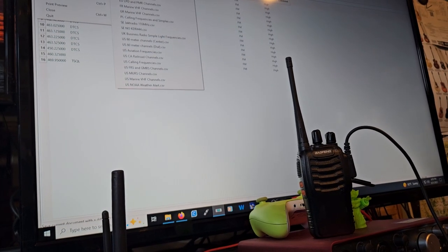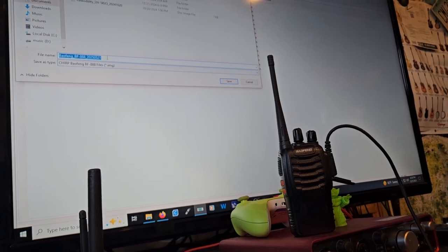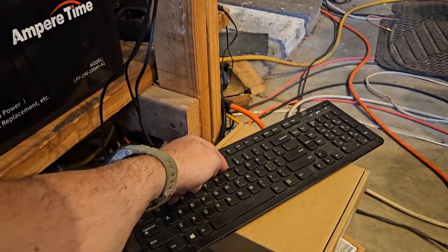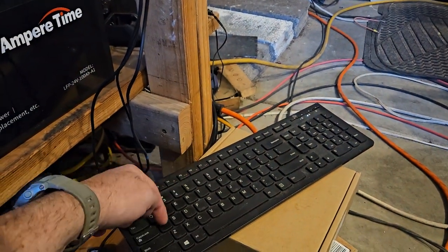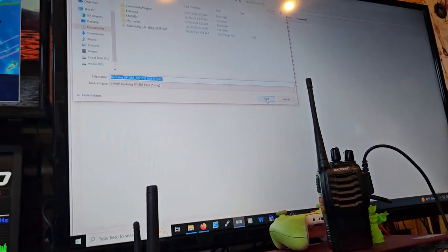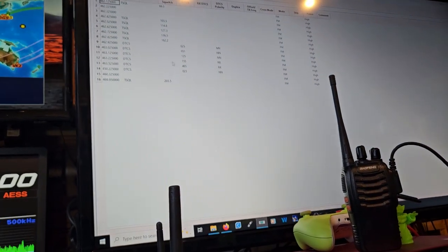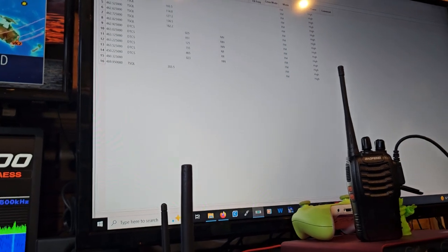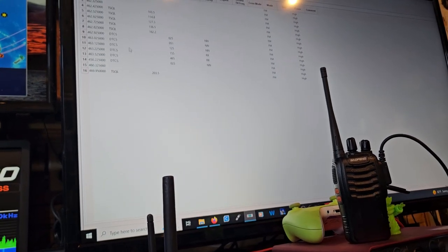So we got 16 channels. I'm going to save this just for the heck of it. I'm kind of curious. Save as. I'm going to name it Junkyard. Okay. And then next time I go to the junkyard, I'll take a radio with me, and I'll listen and see if they're talking on any of these frequencies.